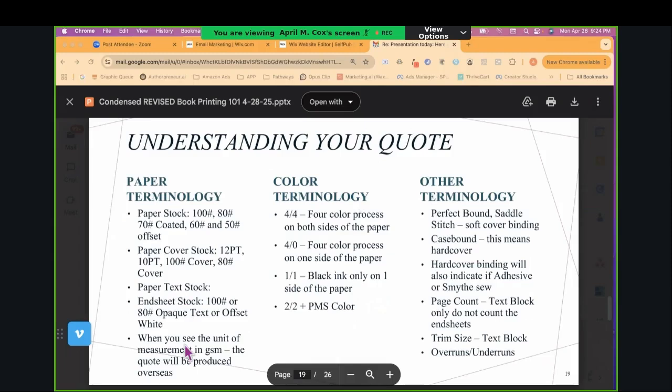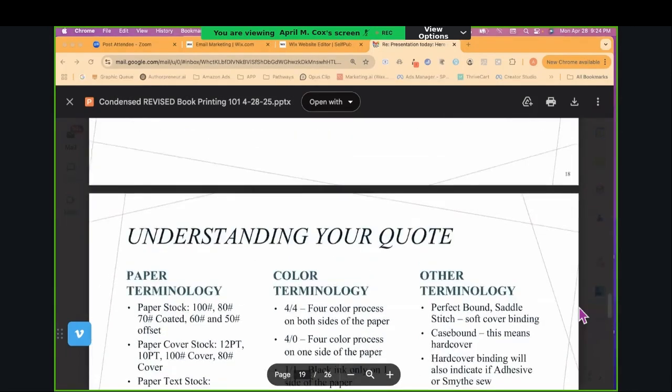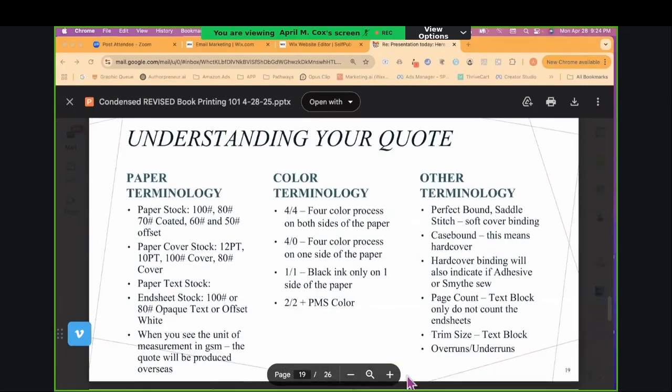I think we went through all of these types of terminology, and I know we're getting close to the end of our session. So do you have anything to call out before I move on from this slide? Yeah, the only thing I'd like to call out is, and I think it's in the previews, but you will hear overruns and underruns. I do not give you overruns when it's digital printing. I've worked out something with a plant for you.